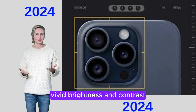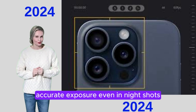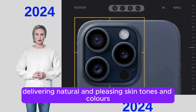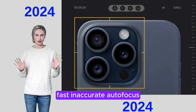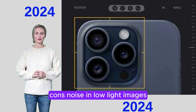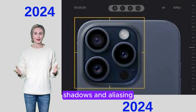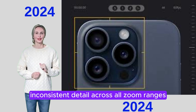Pros: vivid brightness and contrast when viewing images on an HDR display, accurate exposure, even in night shots, delivering natural and pleasing skin tones and colors, excellent detail in bright light, fast and accurate autofocus, effective video stabilization. Cons: noise in low light images, unwanted artifacts, including glare, shadows, and aliasing, slightly limited dynamic range in images, inconsistent detail across all zoom ranges.